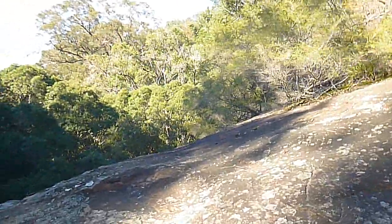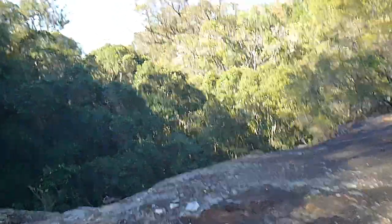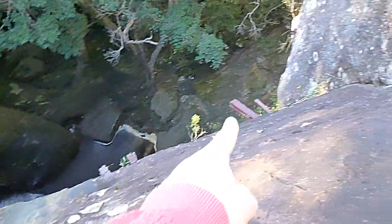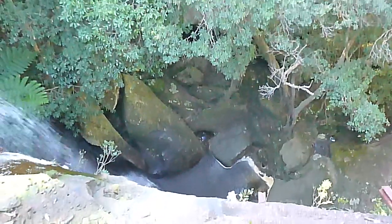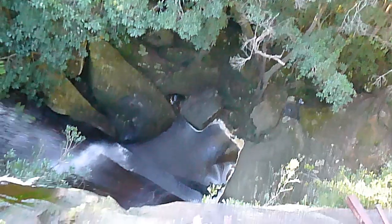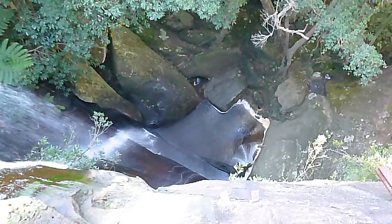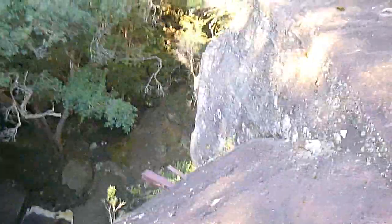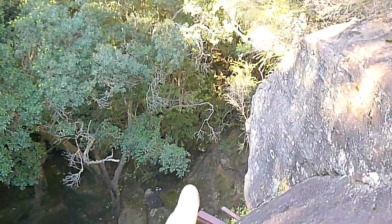All right, let's go see what this drop's all about. Jesus Christ. There's a couple of, looks like railway lines. That's one of the biggest drops I've ever seen. Got a whole bunch of wires down there as well. In the corner.